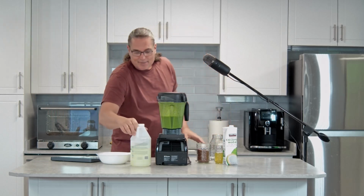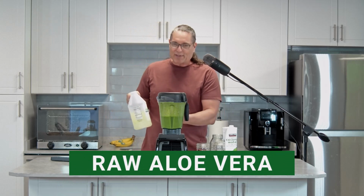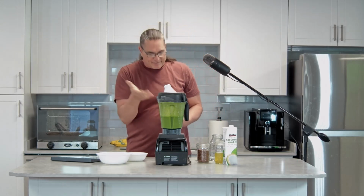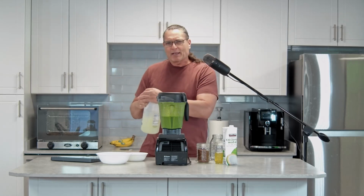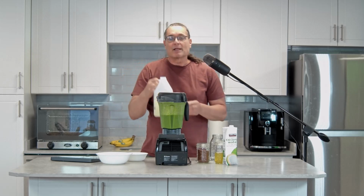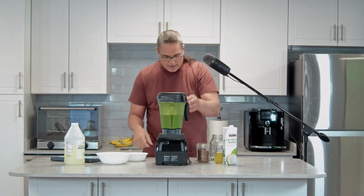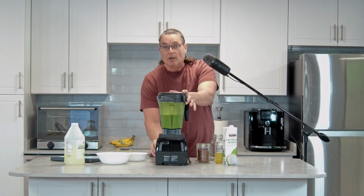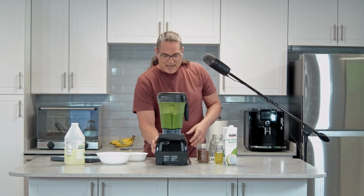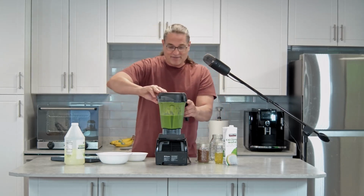You'll notice I didn't put the aloe vera in it. The star of the show, aloe vera. Why didn't I put that in? Because it's a thick gel, and that gel will foam up if I blend it on high like that. So now I'm going to add about a half cup of aloe vera. I'm going to take my blender down a few notches to 1 or 2 and give it just a quick little stir in there. You can barely hear it blending. You can hear the blender though struggling a little bit because of the thickness of the aloe vera.